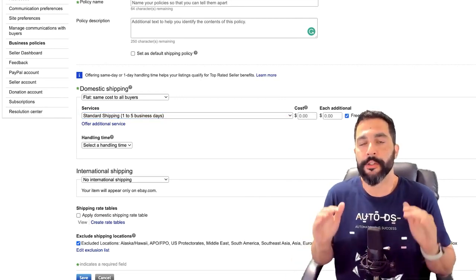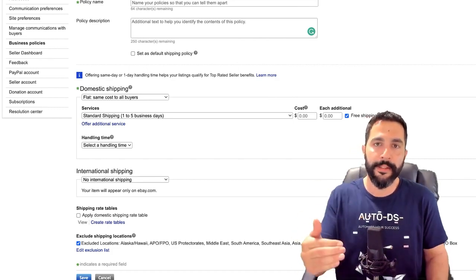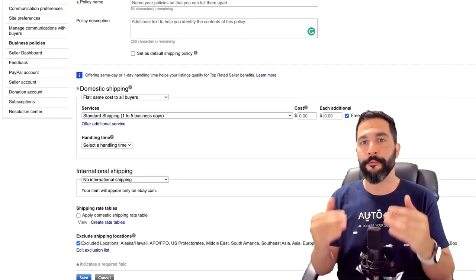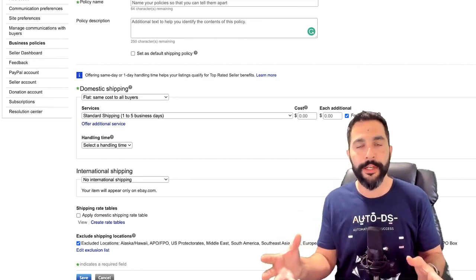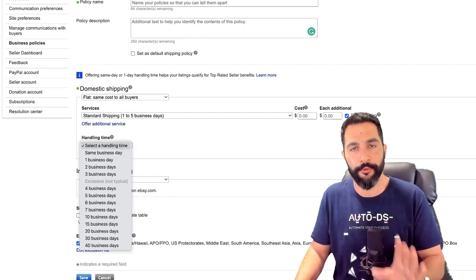Even if your supplier is going to charge you for shipping, on AutoDS you have an option to include the shipping price inside your source price. So that means that even if you are paying for shipping, AutoDS will offer free shipping to your buyer and include the shipping price inside your source price. So whatever it is that you want to profit, you're still going to make the same amount of profit. Only here the buyer will see free shipping, which is better.